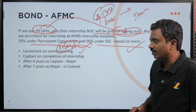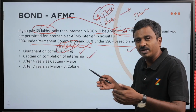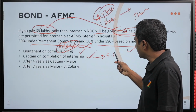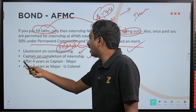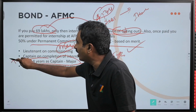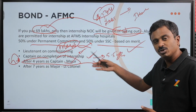Lieutenant, you become a lieutenant on commissioning, captain on completion of internship. Like we said, when you complete your internship, you will be captain. You will join at 5.5 years as captain. 4.5 years you will start as lieutenant, the lieutenant at the internship period. After 4 years as captain, you will become major. You will have 7 years of service here. So after 4 years as captain, you will become major. And by the time, even if you serve only 7 years, you will come out as a major.